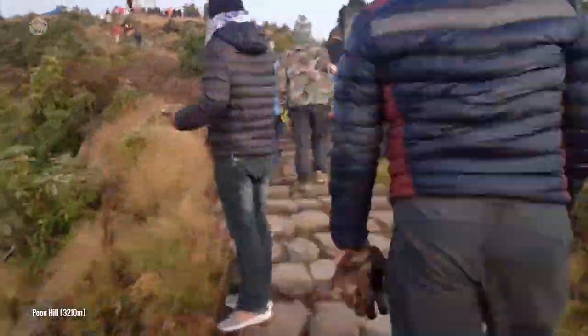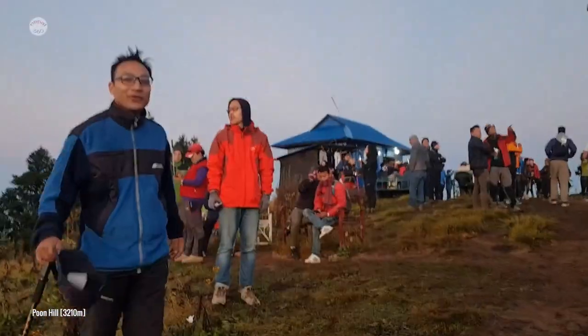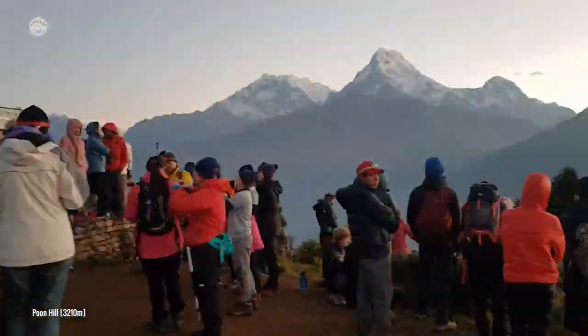The next day, we woke up early and headed up to the famous viewpoint of Poon Hill to enjoy a beautiful sunrise view of the Annapurna mountain ranges.